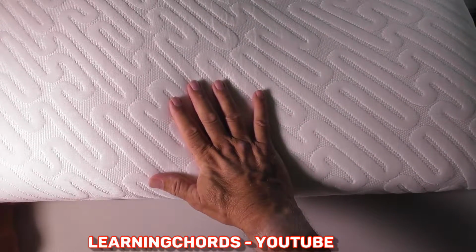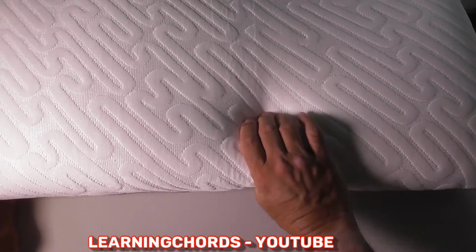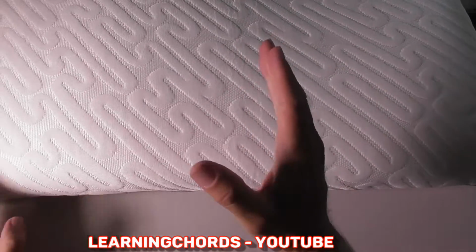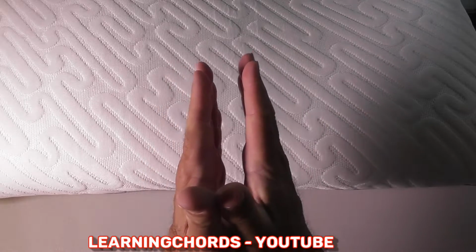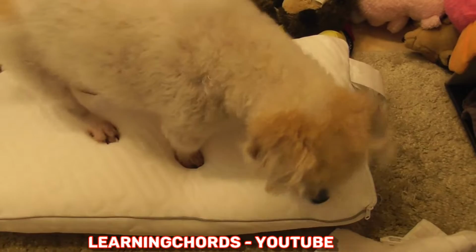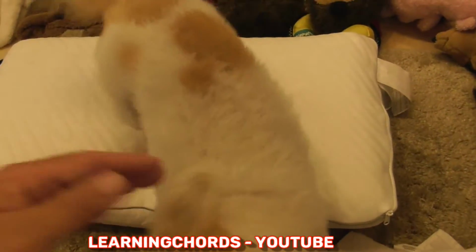And try to find this pillow. If you can't, try to find a thin pillow like this. This is the best pillow I have ever found. The other pillows are just way too thick and they hurt. This pillow is wonderful. Look at this. It is dog approved. Oh my gosh. Look at this. She loves it.